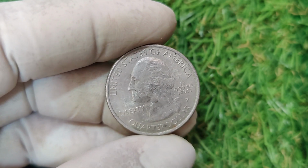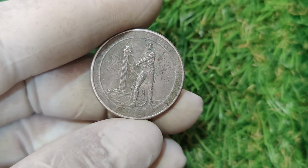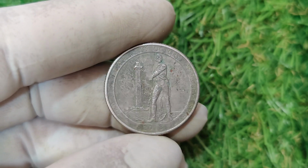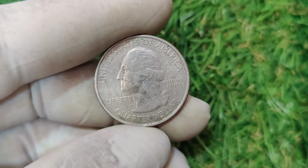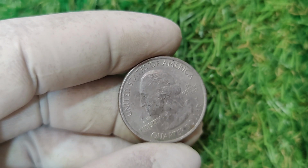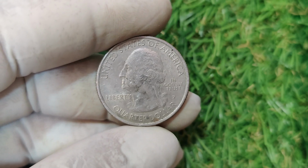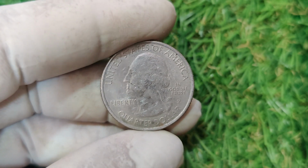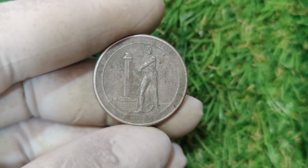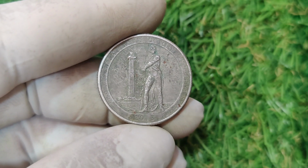Mint errors can send the value skyrocketing. Some of the most valuable 2013 P Perry's Victory quarters are those with striking errors. These include double dies, off-center strikes, and die cracks. There are reports of quarters from this year with dramatic doubling on the reverse, especially in the lettering or the statue's details. Coins with these errors can sell for anywhere between $50 and several $100 depending on how dramatic and rare the error is. But the crown jewel of this issue is the rare combination of a high-grade coin with a visible mint error. One such coin, an MS67 with a double die reverse, reportedly sold for over $400. Think about it, a modern coin, only worth 25 cents on paper, turning into a few $100 just because of condition and a mistake at the mint.